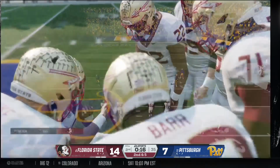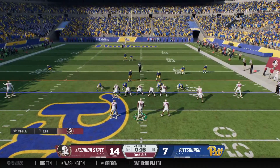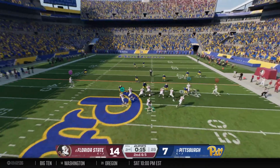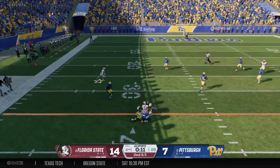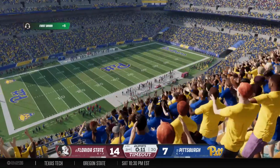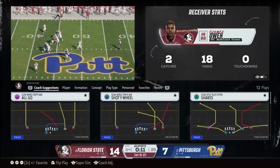That's what I love about this guy. He has the ability to sneak out of the backfield. The quarterback's able to find him open, checks it down for a nice gain. Looks to the left, pass caught. The offense will call a timeout. That's their second of the half. Timeout, Florida State.